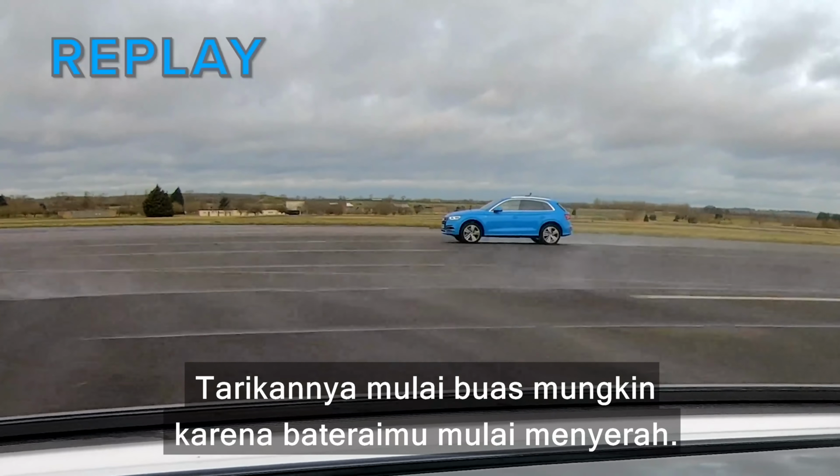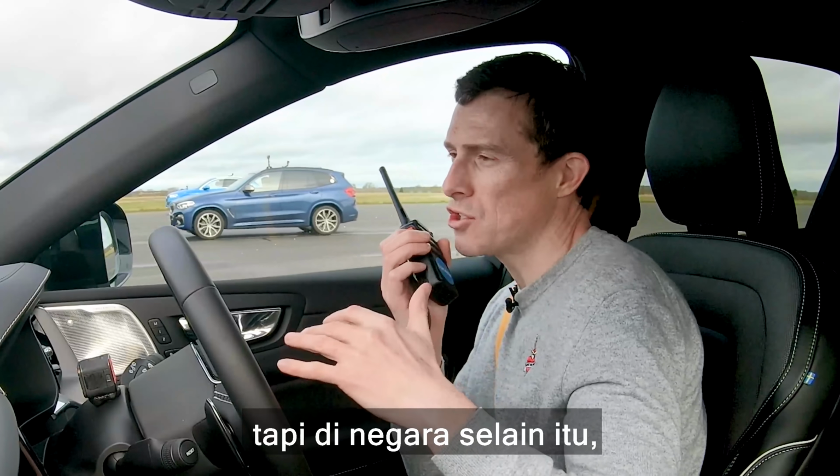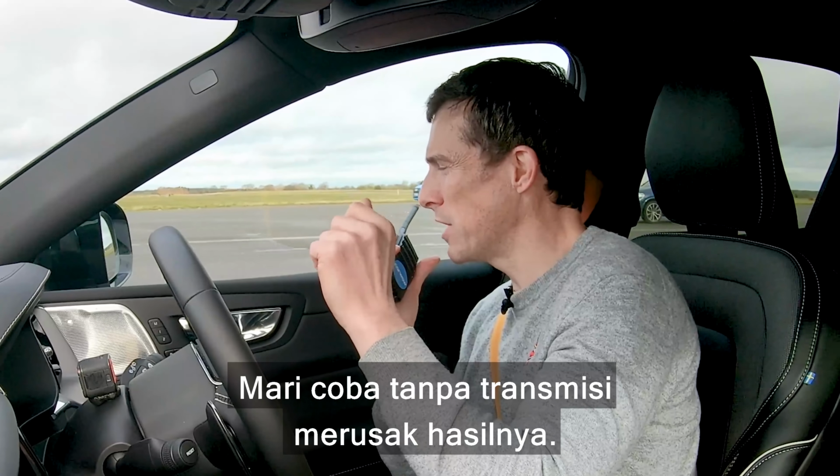Maybe just because your batteries kind of gave up. You know, on the Autobahn, yeah, you'd have come past me, but for every other country in the world, this is quicker. Let's try it without the gearbox muddying the water.